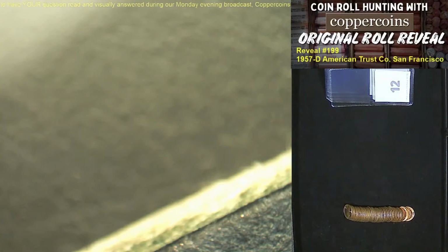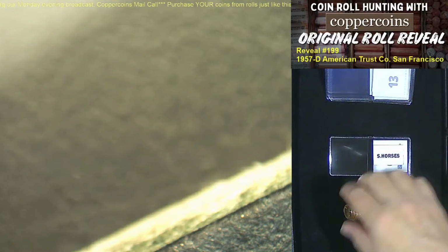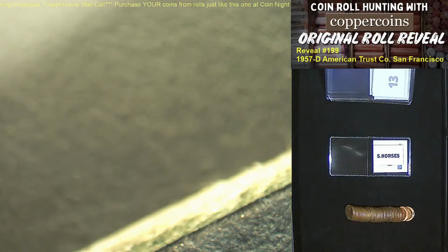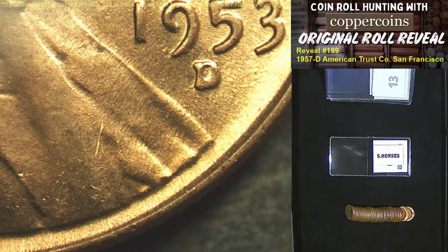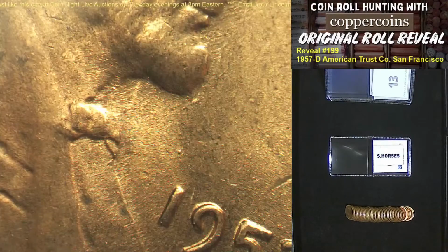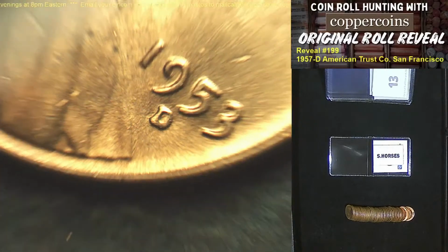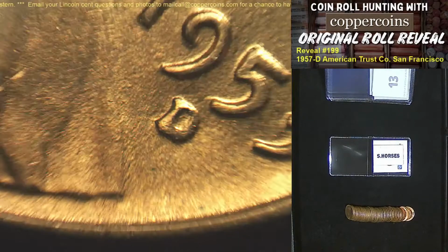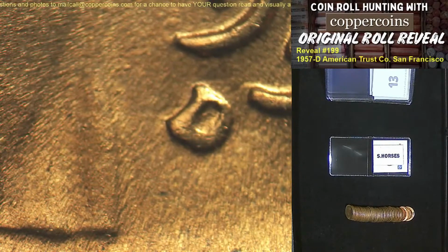Alright, Sir Ed got himself a normal one here. Let's take a look and see what we get on coin number 12. Coin number 12 is going to go to Steel Horses 2004. And Steel Horses coin is one of our RPMs. This one is a pretty nice little RPM. Let's take a look at the mint mark real quick. I'll zoom us in. Wrong direction, Chuck. And get us some focus.